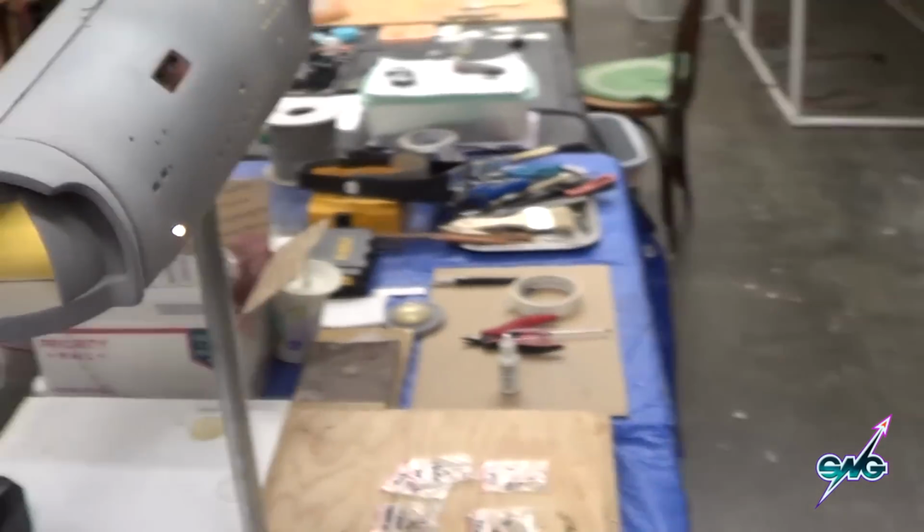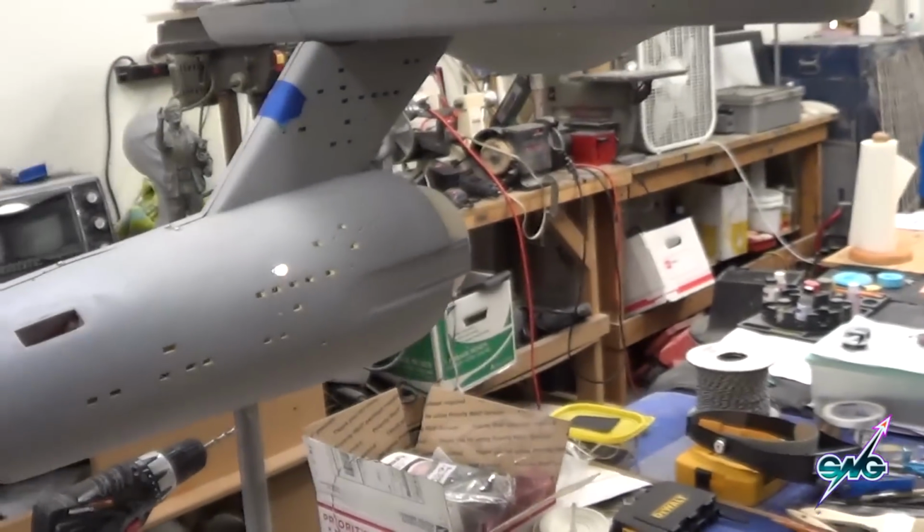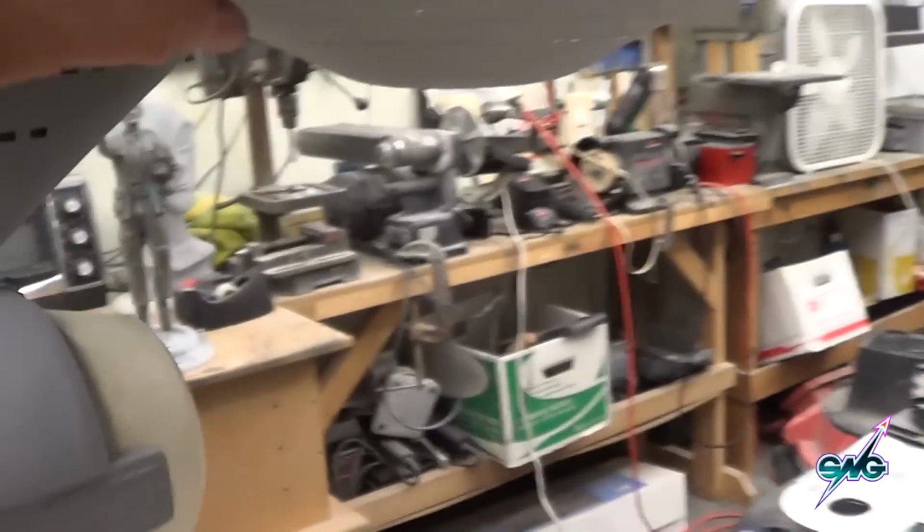And, oh, there's so much to do, but you know what? It's getting there. It's finally getting there. God, I love those rooms in there. So neat. Let's go upstairs.